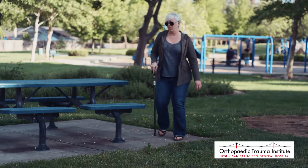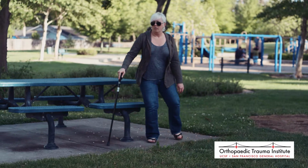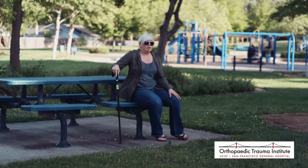So people are always curious about what their function is going to be like after a hip or knee replacement, and it's a complicated answer. Certainly, the main reason we do these operations is to get people's pain better and therefore their function better. And I do expect patients to notice that post-operatively.